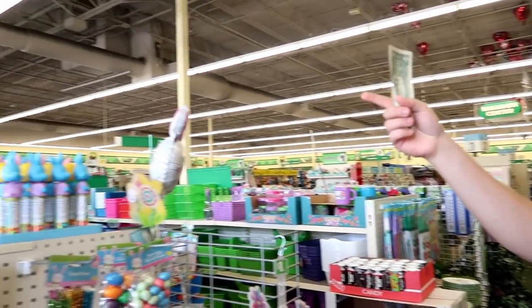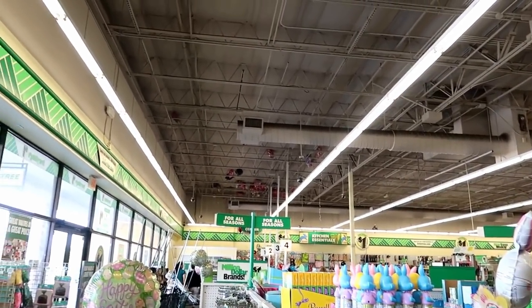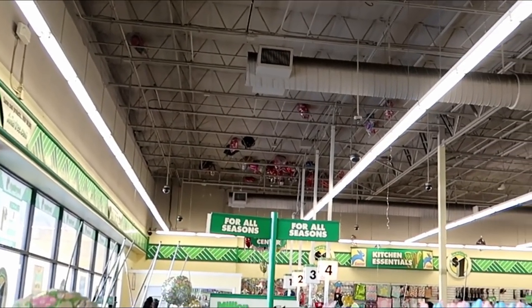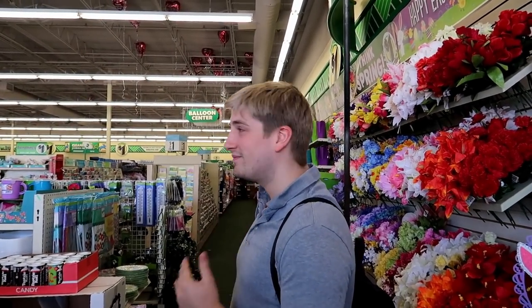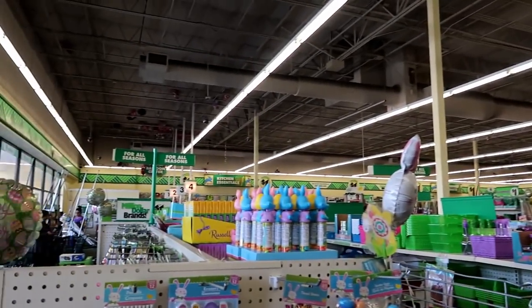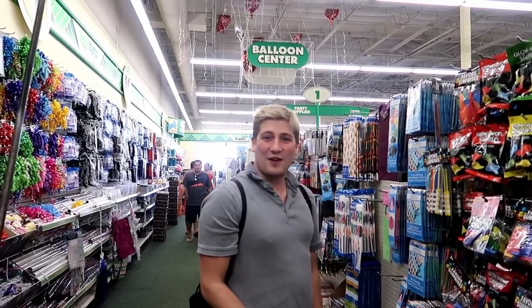So if you pan the camera that way, you'll see the balloon centre. But just look up at the ceiling. I've lost a few balloons. Do you get helium balloons in here? You do get helium balloons in here. Do you have to pay extra for the helium? I do not know. Oh my word. If you don't, that's amazing. They've got fancy hats.